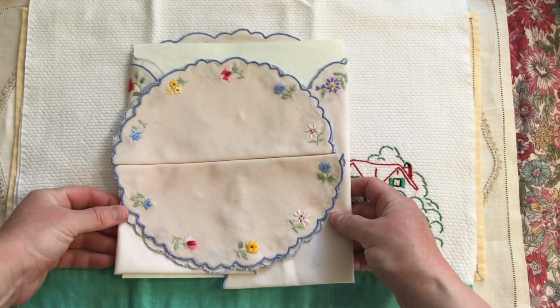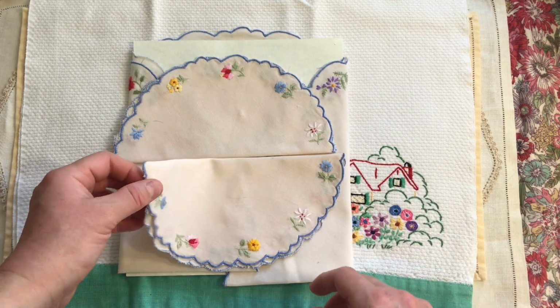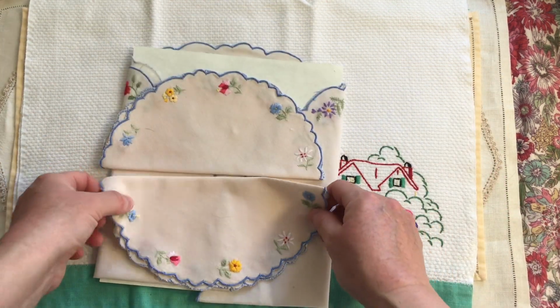Then there were some of these, what are they called? It's gone out of my head. Dresser table sort of sets. So they have a few different things in them. Again, they're in lovely packaging, but I've popped them out.